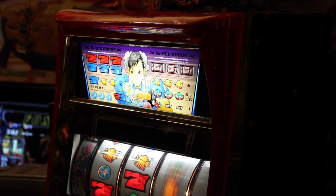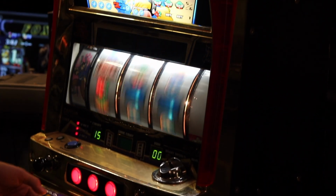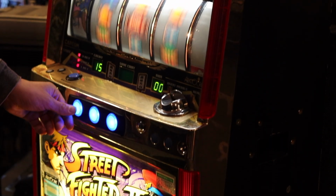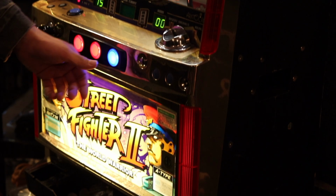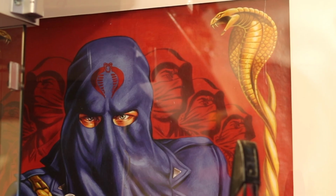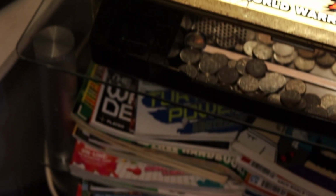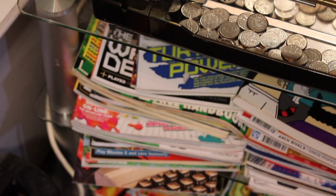When I went to play Blackpool, I saw this Street Fighter 2 slot machine. This is an official Capcom product and something you just don't see that often. The lads at the dojo bought this and brought it back to the shop. It's so loud, but seriously, just so cool. Cobra needs you. What a poster that is, honestly. Anyway, let's have a closer look at this slot machine, but more importantly, what's beneath it, the retro gaming magazines.